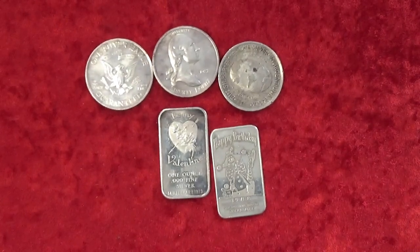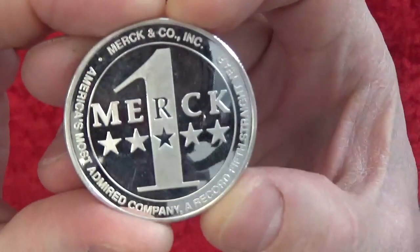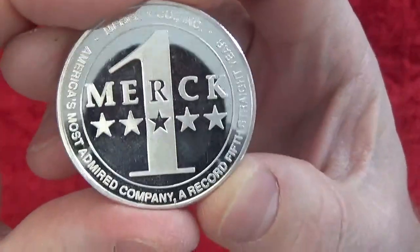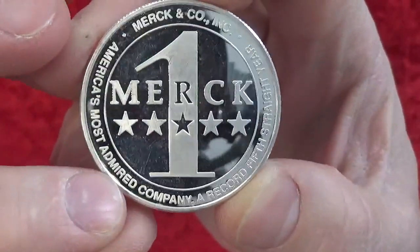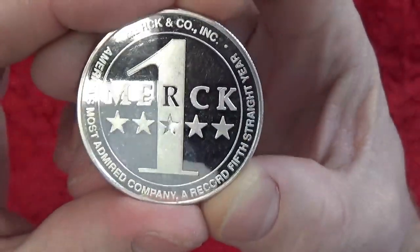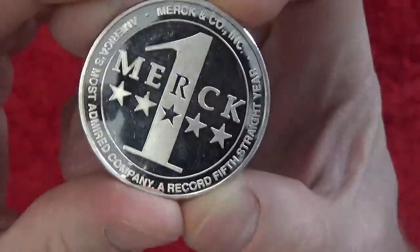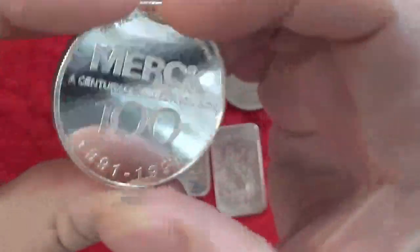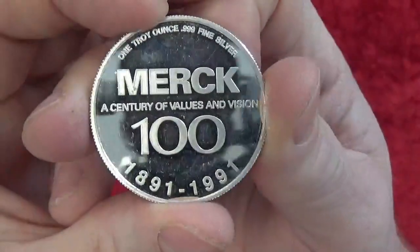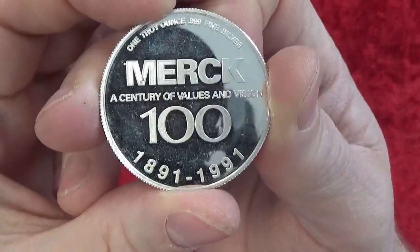And the next item I got, I'll need some help trying to figure this one out. This is a round Merck. It says America's most admired company. I highly doubt that, Merck. You are not. Maybe one of America's most despised companies? I don't know. A record 5th straight year. And this is a century of values and vision. I highly doubt that as well. A century of fleecing people.